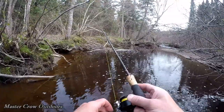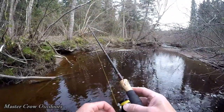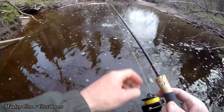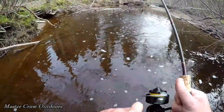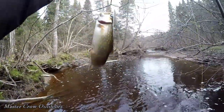Oh, there's another bite, guys. There he is. Got him. Another nice trout, guys. Oh, putting up a good fight. Look at that. Wow. Look at that trout, guys. What a beauty.